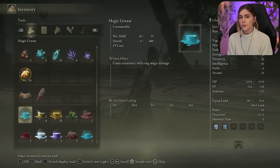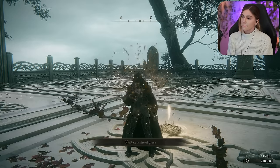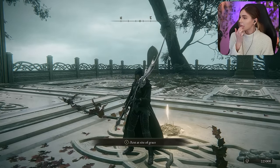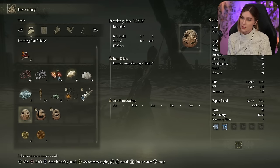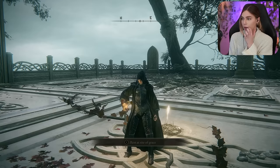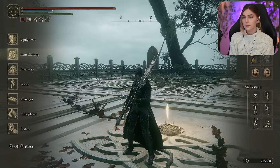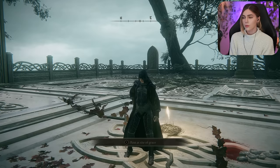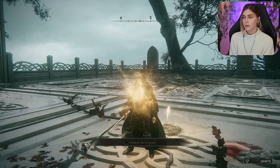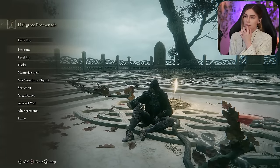God, this weapon is so cool though. I wanna be able to use it. I hate upgrading a weapon and then not knowing if I even like it. I don't want to upgrade it and potentially waste everything. I know you can always respec. Change the Ash of War. We got a lot going on here, but I don't think it's enough. Oh, yeah. Oops. Oh, I do have a strength talisman, you're right.